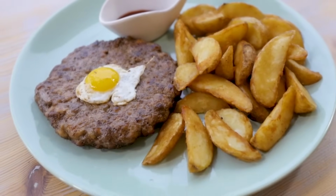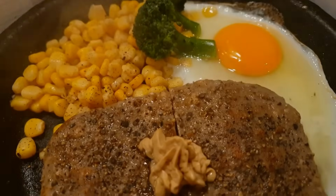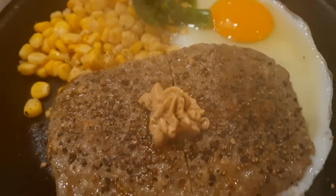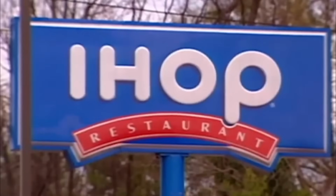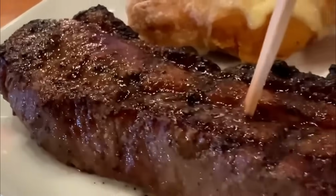There was a time when steak and eggs felt like a treat. A hearty, no-nonsense plate that said something about tradition. But at IHOP, it's become something else entirely. An add-on that looks good in a photo but leaves you reaching for the pancakes instead.